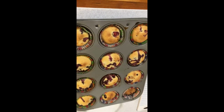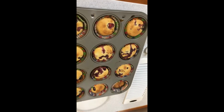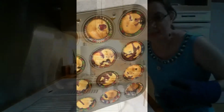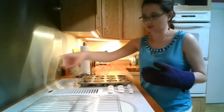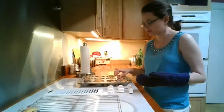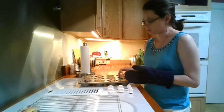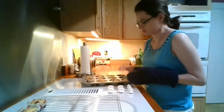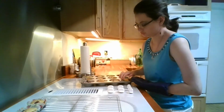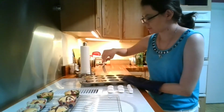Now, it took a little bit more time than the recipe called for to get these looking like this, but they're perfect. So, that's a good thing. And to get the muffins to cool down faster, I like to remove them from the pan and put them on a cooling rack, like the one you're seeing here. They cool down a little bit faster than they would in this pan, which is still hot from the oven. Sometimes you just gotta have a little help with the fork. Pop them right out.